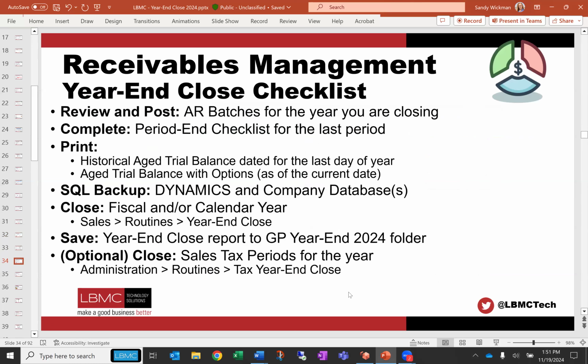Okay, so we are now at page 43, and we're looking at the year-end close checklist. This is the first module that actually has additional steps for our year-end close function. So receivables management has year-end close steps, right? We're going to get the IT folks to do Dynamics and company database backups. We're going to close the calendar year under the year-end close function. We're going to save that report to our 2024 folders. And then we can do that sales tax period function that I mentioned.